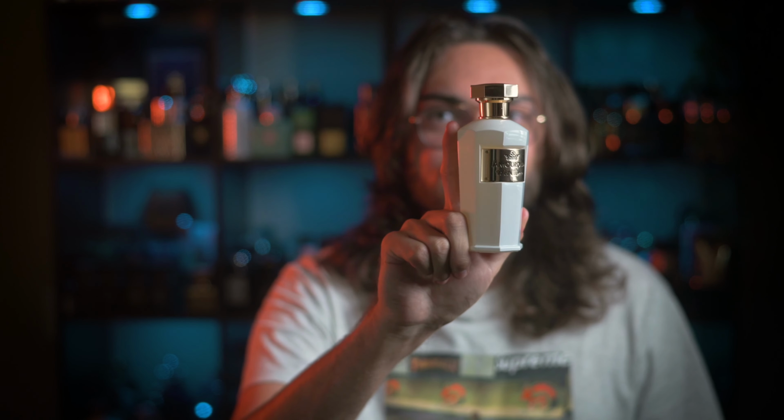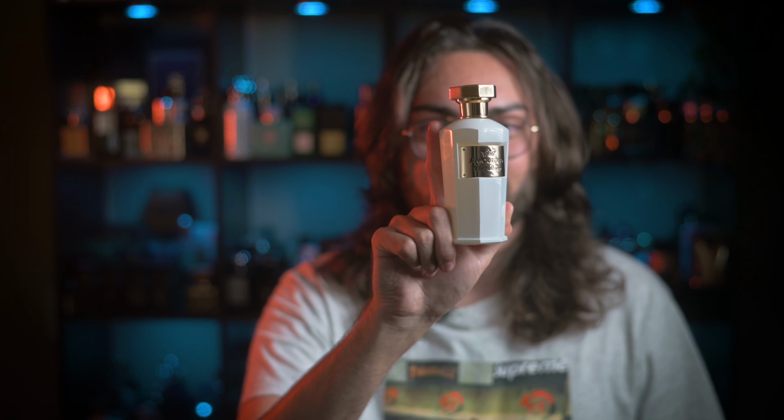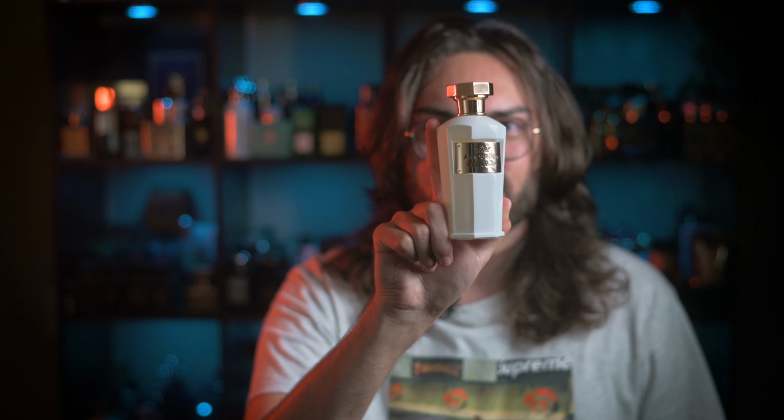It's also very similar to Lattafa's Ouajoud. Ouajoud really isn't my cup of tea, and I feel like this does it a million times better. And if you can get this for under 150 bucks, I think you are gonna get a hidden gem of a fragrance, and you're gonna turn some heads. And that one is Amouroud's Wet Stone.